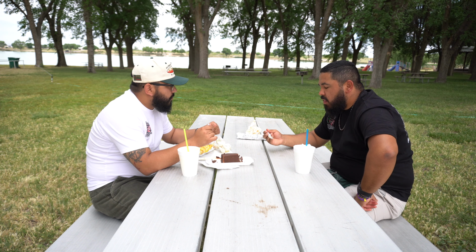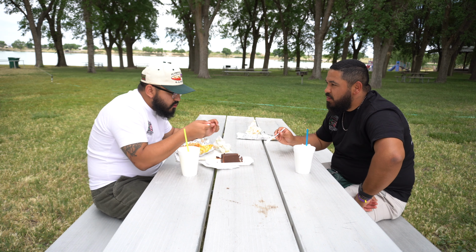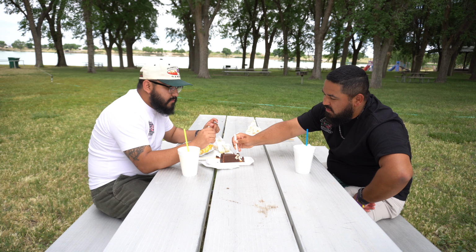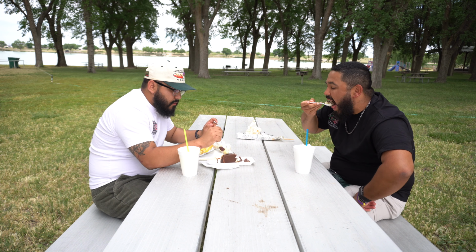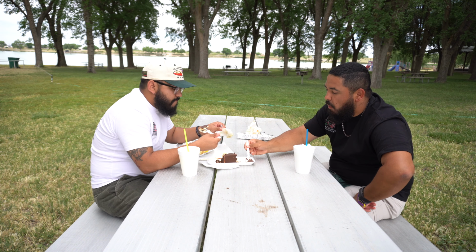Cheesy. I think it's meant to be eaten like a popsicle. Like a popsicle. Yes. I think we're improvising because it's two of us. Yeah, we didn't get two, so... But it's still good.